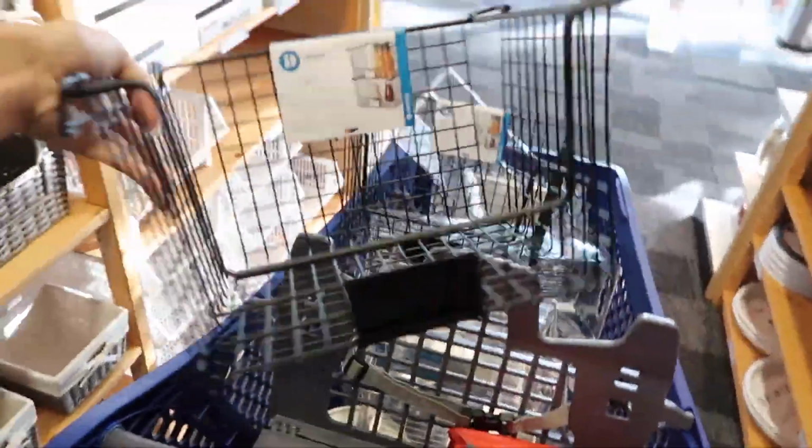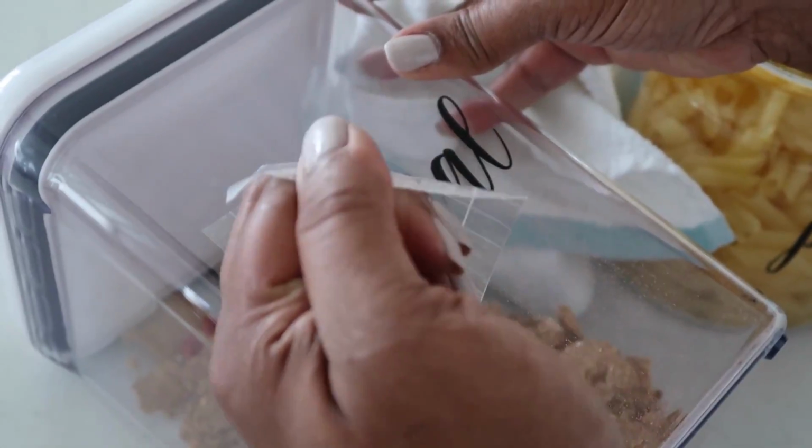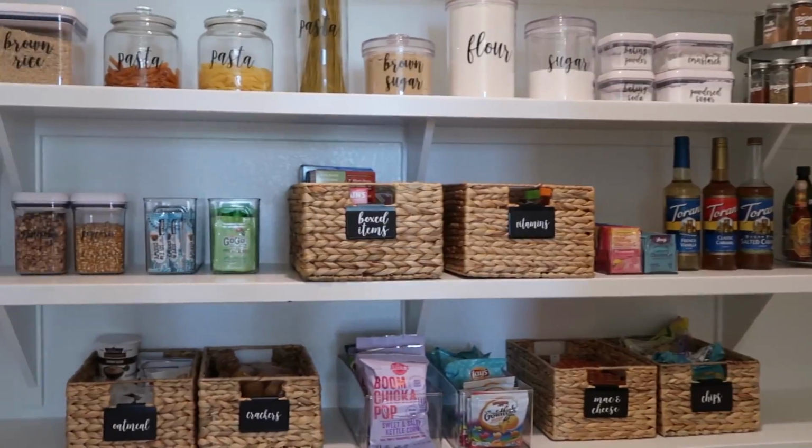And if you guys have not seen it, I did a video last year all about my pantry, where I got everything from. We went shopping for baskets and containers and jars and bottles, and we did custom labels. I was trying to make a Pinterest pantry, really cute and super organized, and you guys seemed to really like that video.